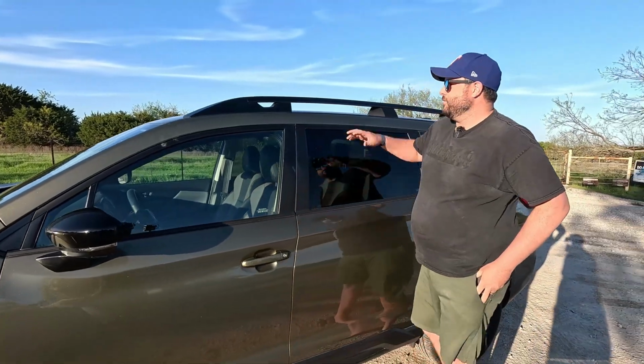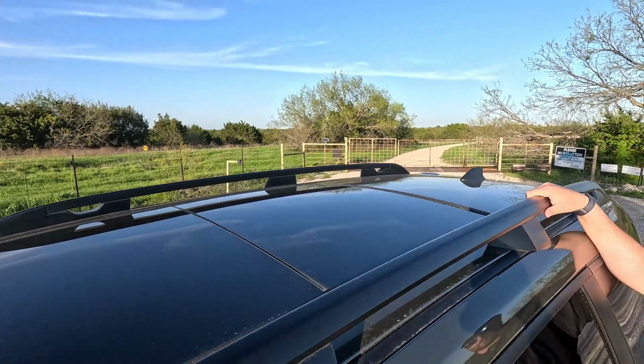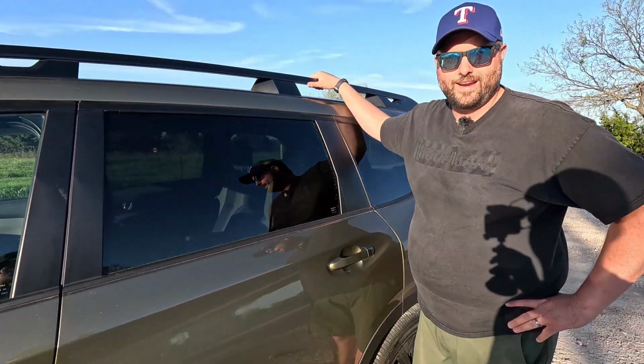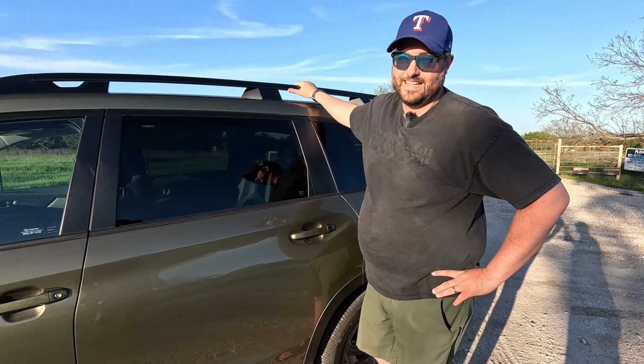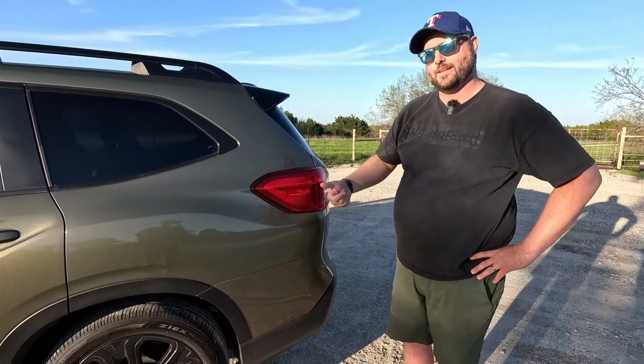I like that. Come on down, roof rack, baby. You know what this thing needs to do? Hold the tent, and it will, because it is rated for 700 pounds of weight. That's more than a Toyota Tacoma. That's impressive. They're not screwing around. Real deal. Come on down to the fuel door. Doesn't have it because it's Japanese. Let's go to the other side.